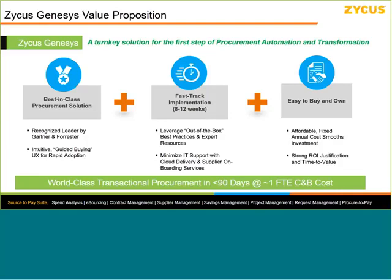Coupling this, talk about value, coupling this with a fast-track implementation. We've actually whittled down the implementation time for this package to a mere 8 to 12 weeks. It's an out-of-the-box solution that has best practices, and we have our expert resources helping to build out the application and deploy it for you. That doesn't mean it's not configurable. It can be configured to meet your needs, but we are tailoring it to have best-in-class, best-of-breed best practices built within the solution.